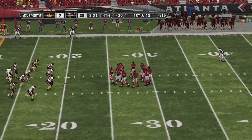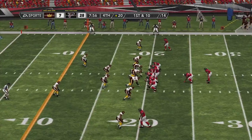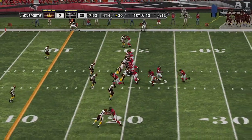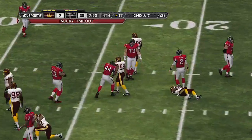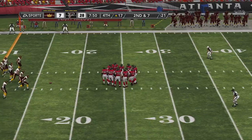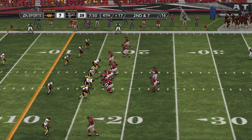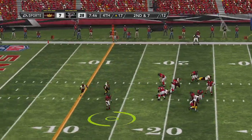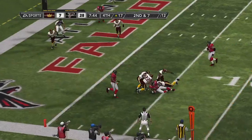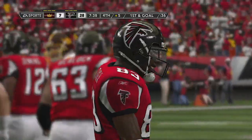It's first and 10. Ball on the 20. Inside handoff. And he's tackled at about the 17-yard line by McIntosh. Second down and 7. Ball's on the 17-yard line. Searching for an open man. Savvy little move that time by the receiver to pick up the first down.